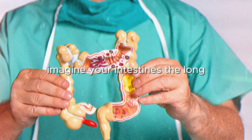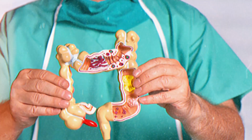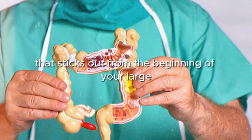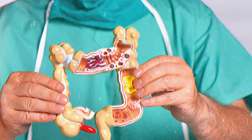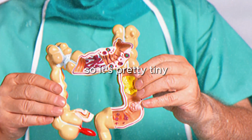Imagine your intestines, the long winding tubes in your belly that handle digestion. Well, the appendix is a small, finger-shaped pouch that sticks out from the beginning of your large intestine, usually on your lower right side. It's typically only about 2 to 4 inches long, so it's pretty tiny.